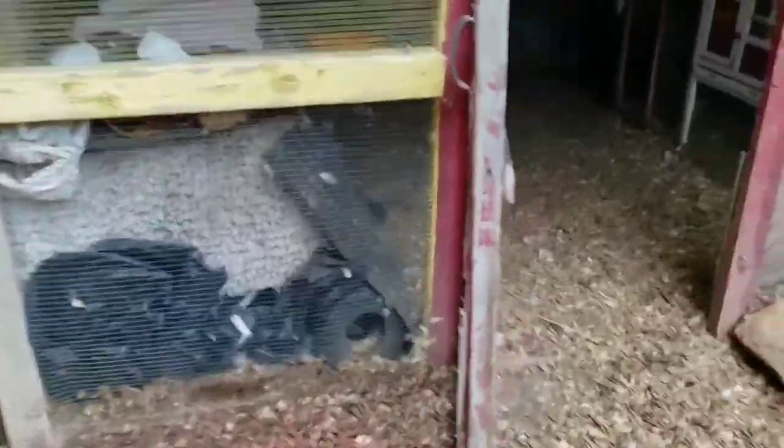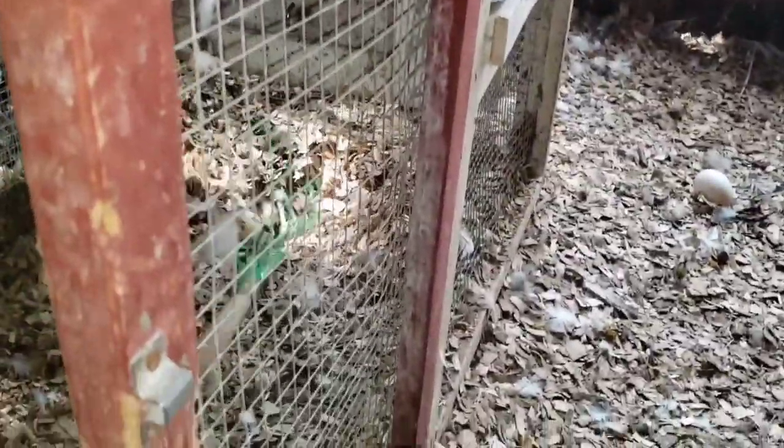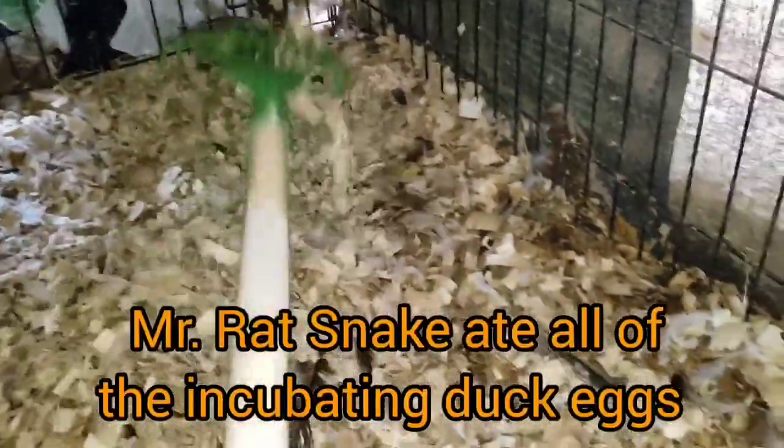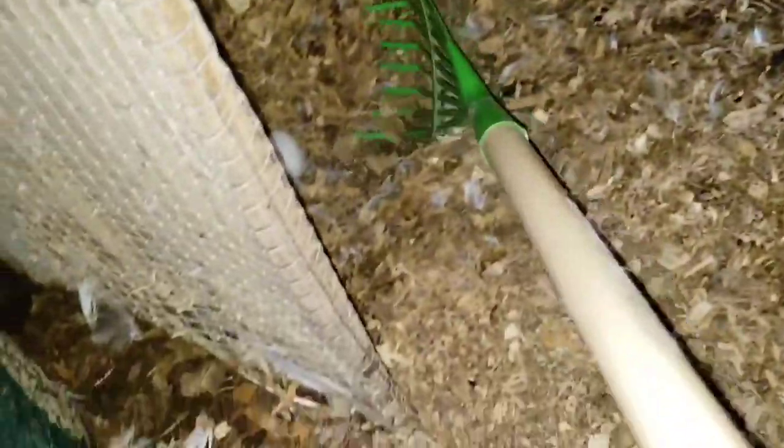We got some eggs this morning. Yeah. There's one right there. There's one in here. I can't open up this thing to get to it, but I just think this little rake works pretty well. Okay, is it in here? This is where Mama had her nest, and Mr. Ratsnake finished off the eggs. Always at least one right there. Okay. It was nice to find some eggs in the pen.